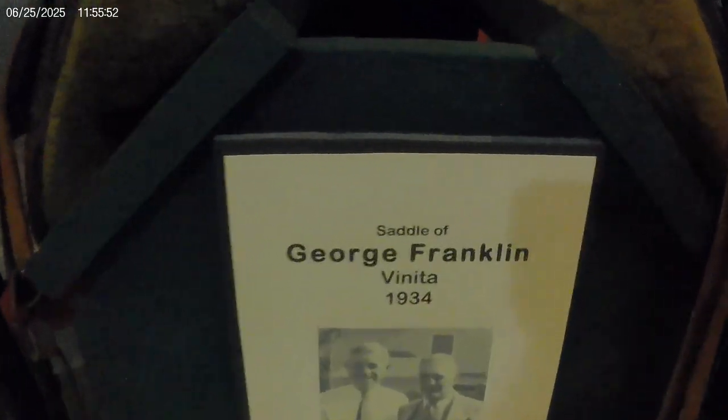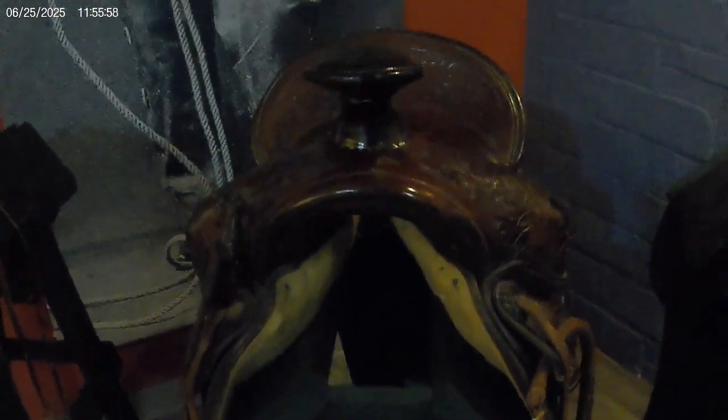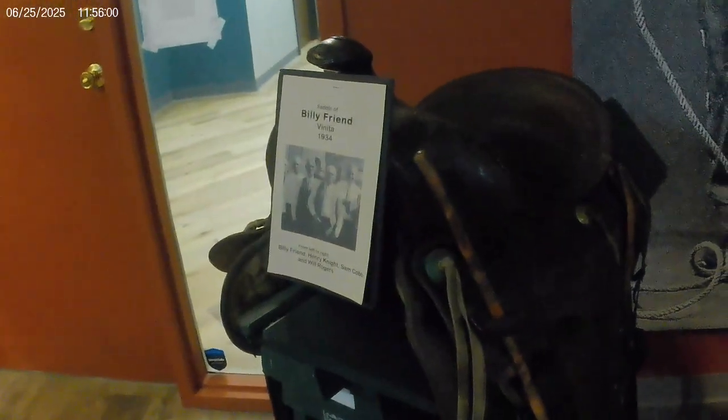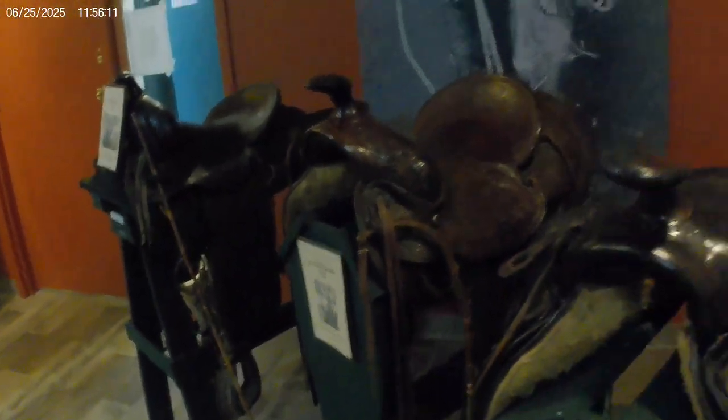Sears catalogs for the outlets, because they hadn't got into plumbing. These are saddles. George Franklin, 1934, owned that one. Billy Friend, Vinita, owned that one. And Sam Cobb, 1934, here in Vinita, owned that saddle. All three of these saddles.